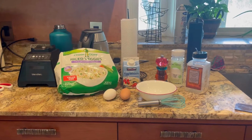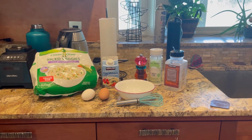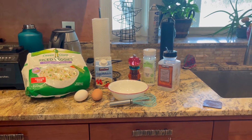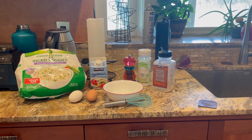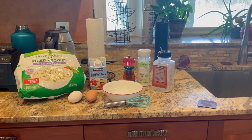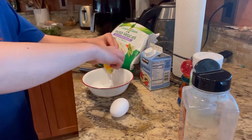Voiceover Canon here, and just throughout the video I'm going to be explaining what's happening as we go. Alright, so for a scrambled egg recipe, you will need 2 eggs, some egg whites, pepper, salt, and garlic, a bowl and a whisk, and you don't have to use these, but I like to put in riced veggies to make it a bit more healthy.